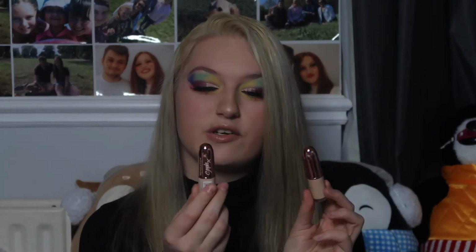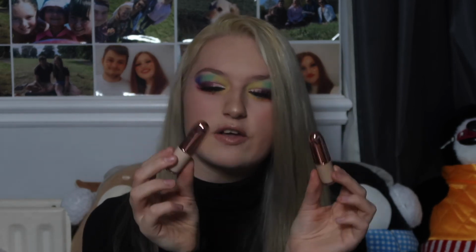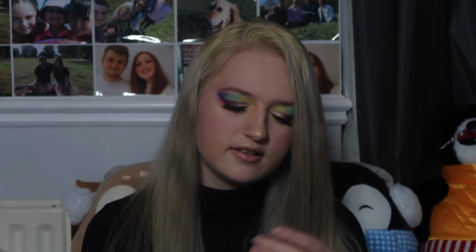The next ones, there were supposed to be 3, but I can't actually find the third one. And they are the Soph X Revolution lipsticks. If I say the writing copy, no, there it is, you can see the writing now. So there's syrup, cake and fudge. I'm missing fudge. Fudge is the darkest one. It is the dark brown. So syrup is the nudie coloured one, and then cake.